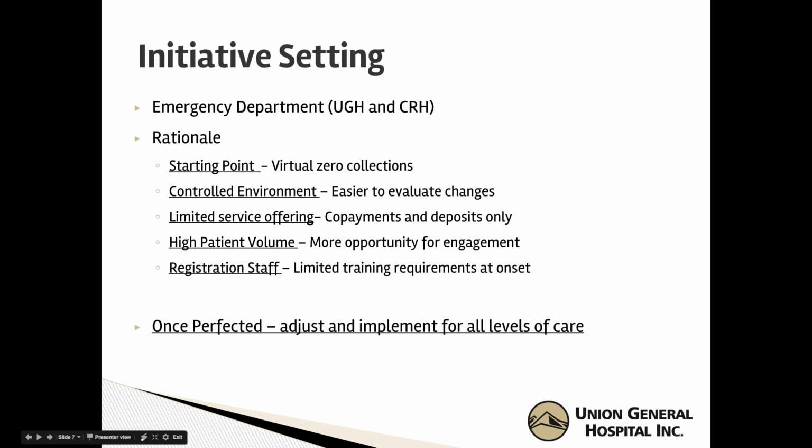Next slide. As an organization, we met as a leadership team, and we talked about ways to change this culture and to really implement this change. And the team that I've compiled looked at different settings where we could begin to implement this. In an acute care world, there are several areas where we engage and register patients. We have an opportunity to collect up front. Ultimately, we ended up settling on the ER, and there was a variety of reasons for this. Starting point was essentially zero.